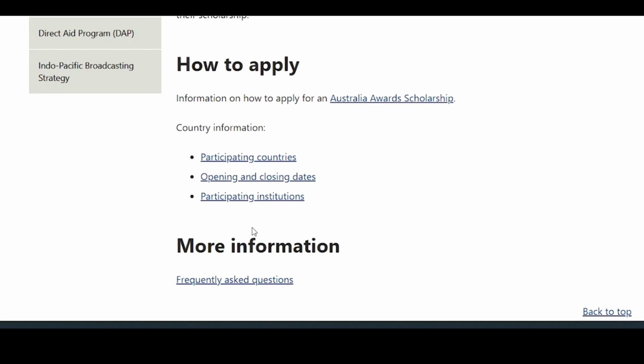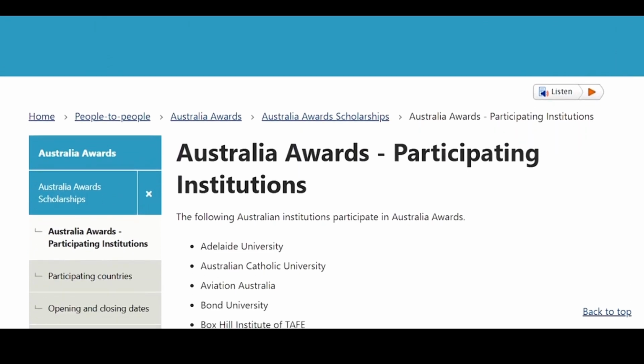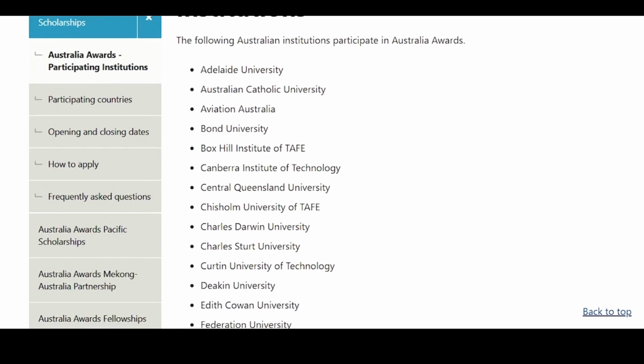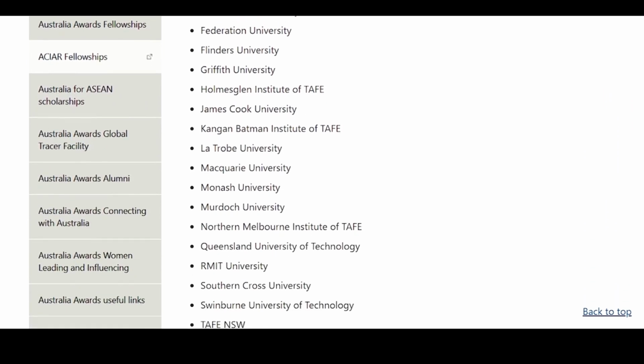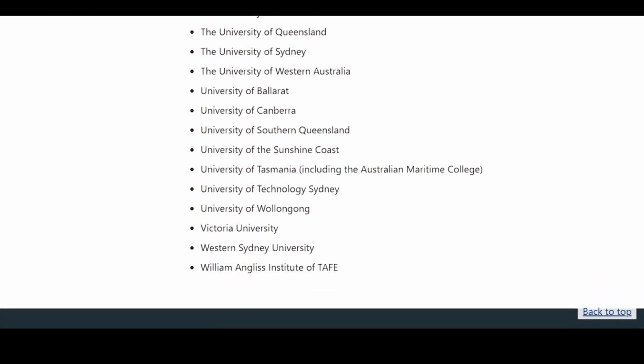They are literally similar. So we click on participating institutions. The participating institutions have to do with the universities. These are the universities that award the scholarship. You can see there are quite a number of them: Adelaide University, Central Queensland University, Edith University, RMIT University, and the University of the Sunshine Coast.